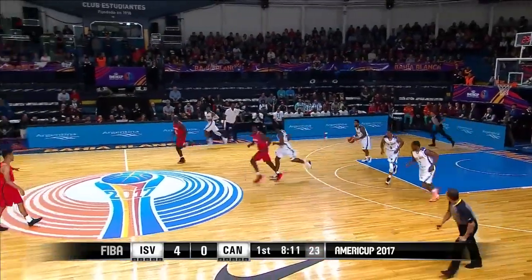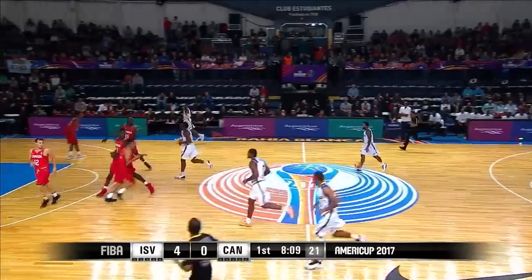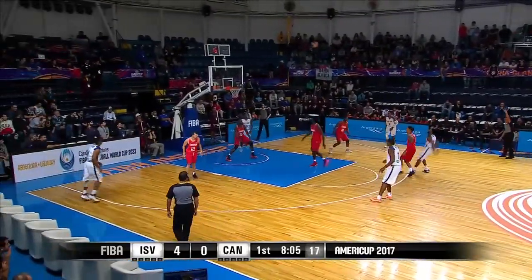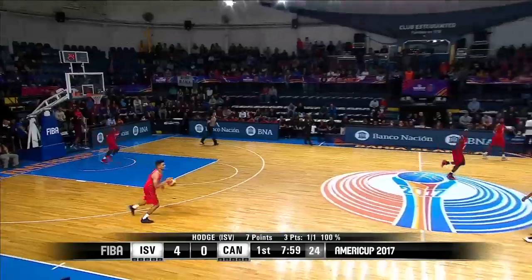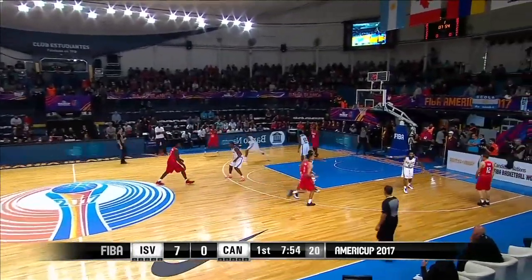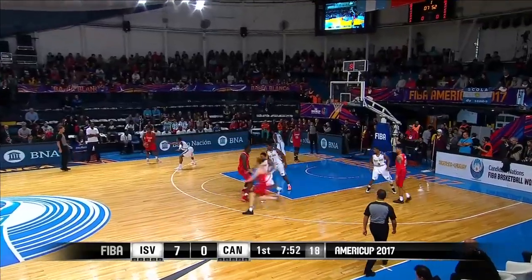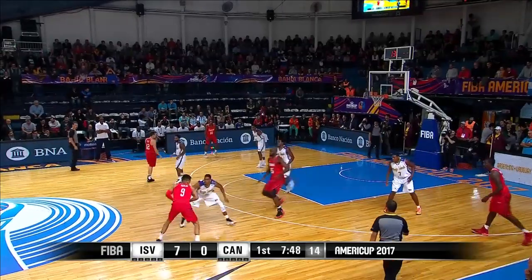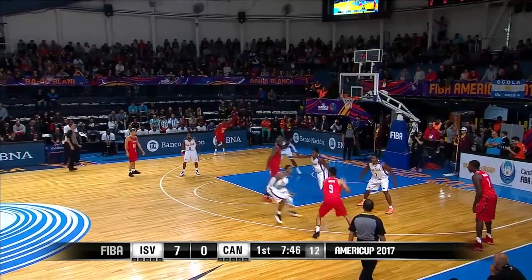Right now, Canada is out of rhythm. It's trying to find a way to take the offense. Right, first minutes of the game, they are out of rhythm, and Hodge is killing them. For sure, 3 points for Hodge. So 7-0, right? 7-0 Hodge over the Canadian team. A little bit more than 2 minutes playing here, and Virgin Islands winning the game 7-0.